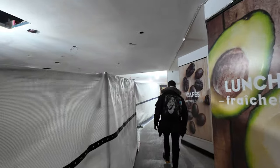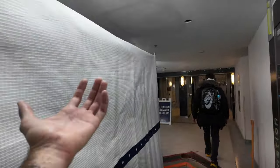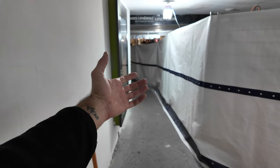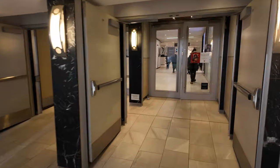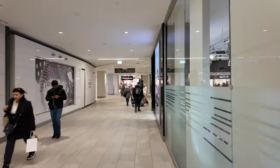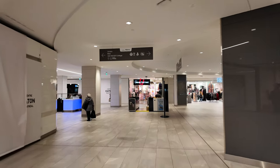Yeah, this is an example of, like, if people weren't walking through here, I would never think to take this little construction-filled hallway. Like, how is this the through point for the largest underground shopping center in Canada? Like, no signs, no indication, just figure it out on your own. Welcome to Montreal.